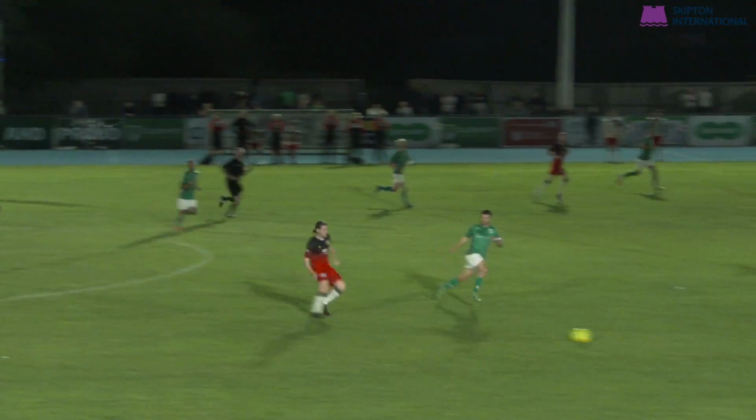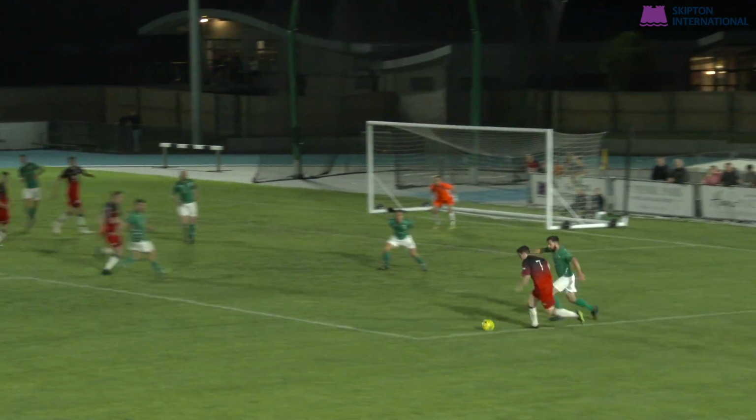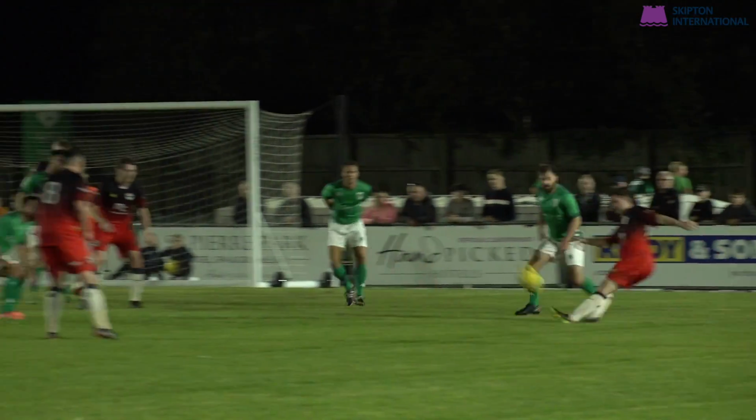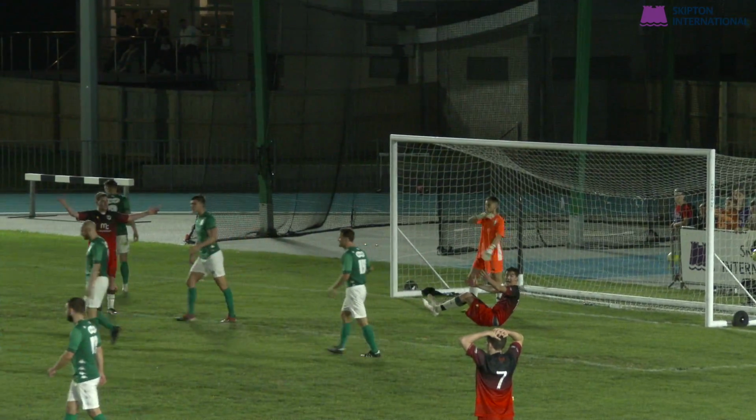Here's Maitland now with space to attack. Out to Whitley. Thorn in Guernsey's side all evening. Might fancy another shot here. Pulls it back onto his right. You can see he's looking to go to his left every time. And I'm not sure Adams really knew where that was.